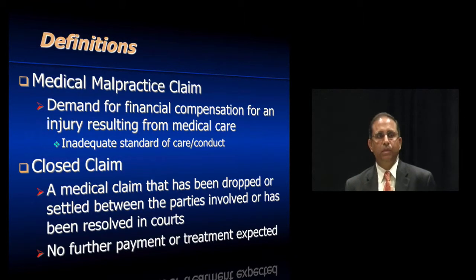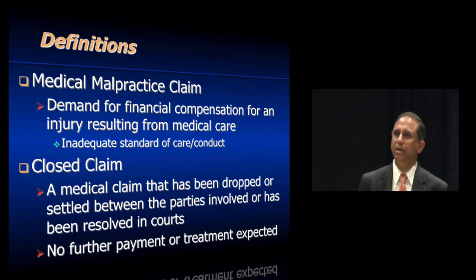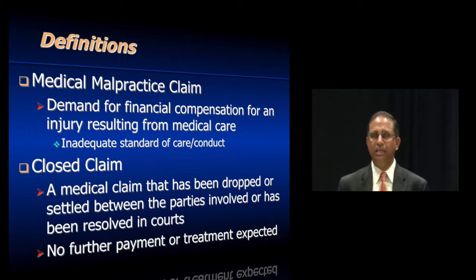So just some definitions. Medical malpractice claim is defined as the demand for financial compensation for an injury resulting from medical care. And this could involve inadequate standard of care and or inadequate standard of conduct. A closed claim, on the other hand, is a medical claim that has been either dropped or settled between the parties involved or has been resolved in the courts. No further payment or treatment is expected.